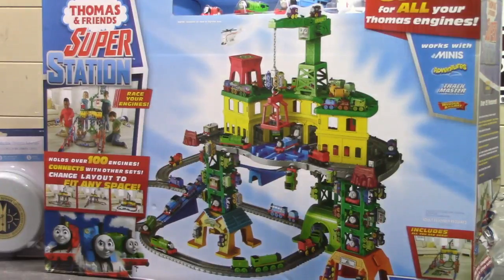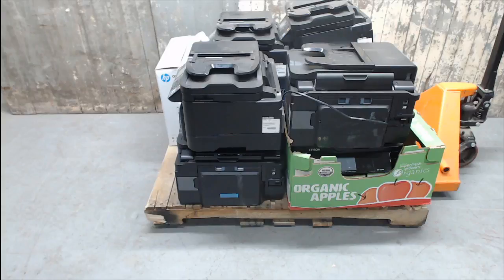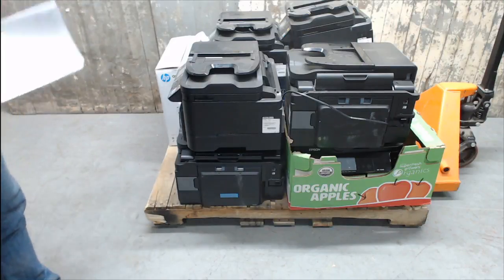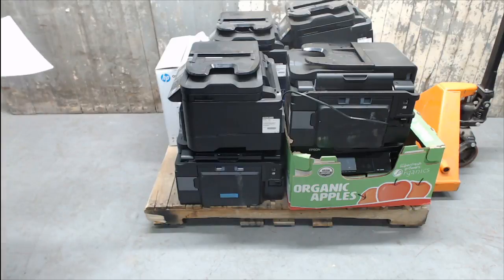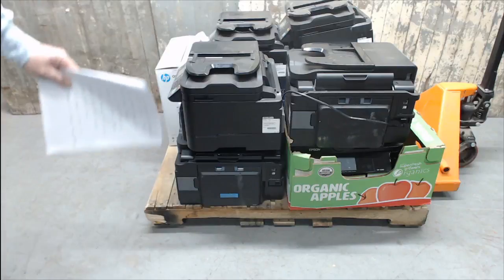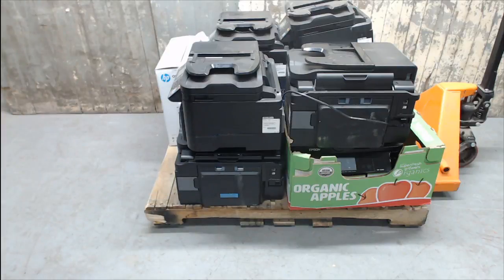See, and the last thing we've got is a miscellaneous pallet, and this is a printer pallet. This is full of printers, and out of there, see, there's 2, 4, 6, 8 printers, looks like, on there. There's Hewlett-Packard, there's Epson, I think most Epson, looks to me like. I don't know a thing about them. There's probably something wrong with every one, maybe something simple. Maybe they have ink in them you can take out and reuse.